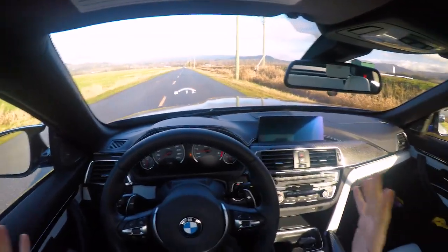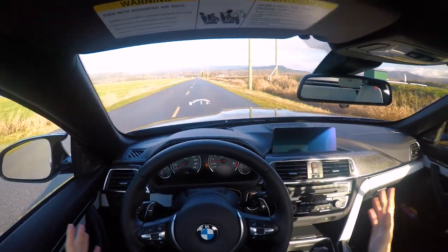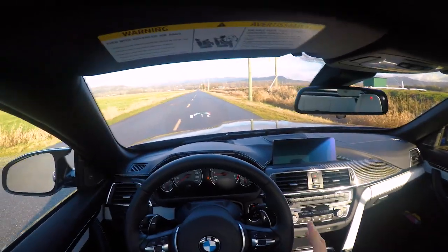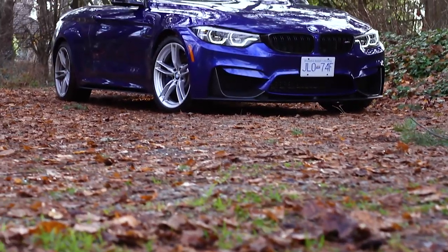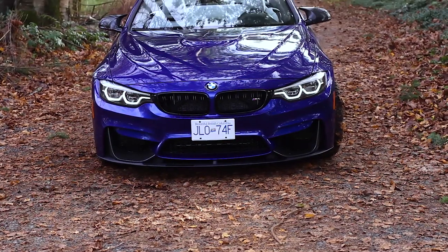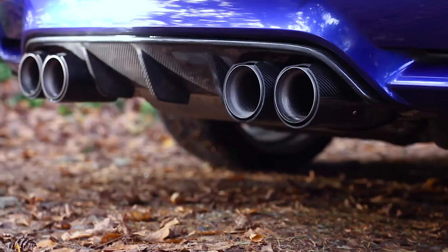All right, everybody, welcome to the 2020 BMW M4 Cabriolet. This has the competition package and pretty much every option that this vehicle can be fitted with from the factory. And we're just gonna go for a drive, quick POV behind the wheel. I'm gonna shut up after we take off.